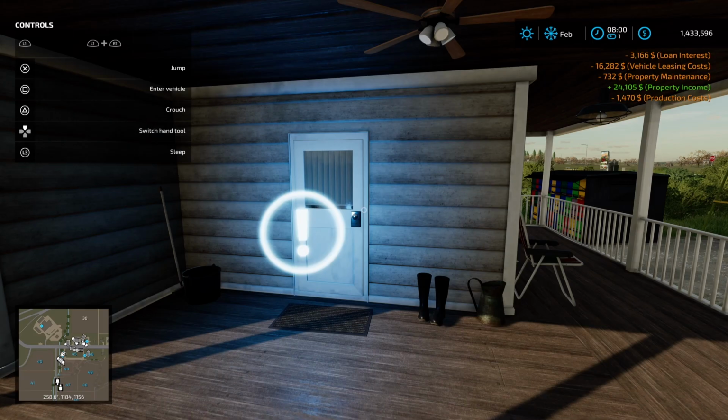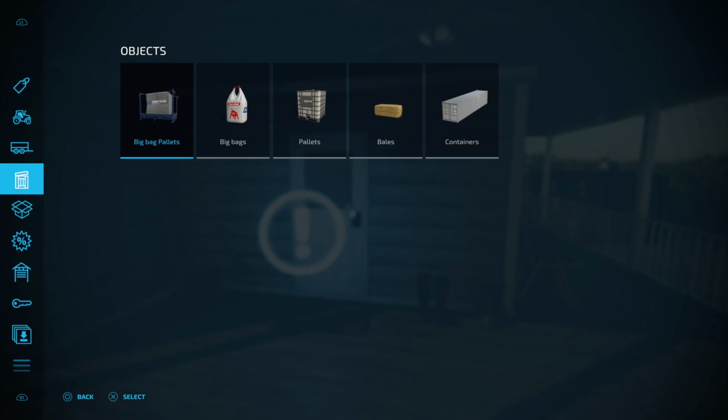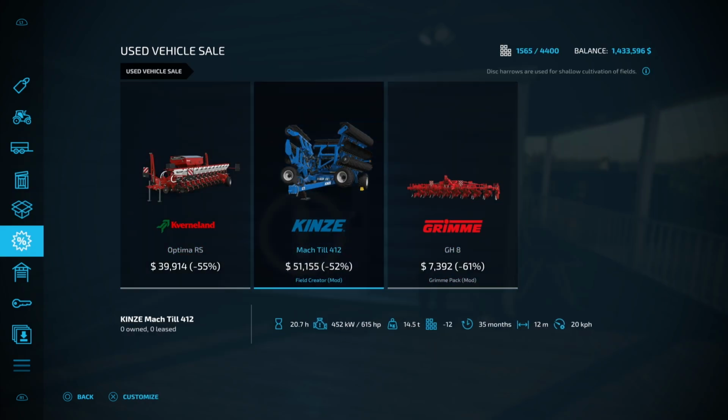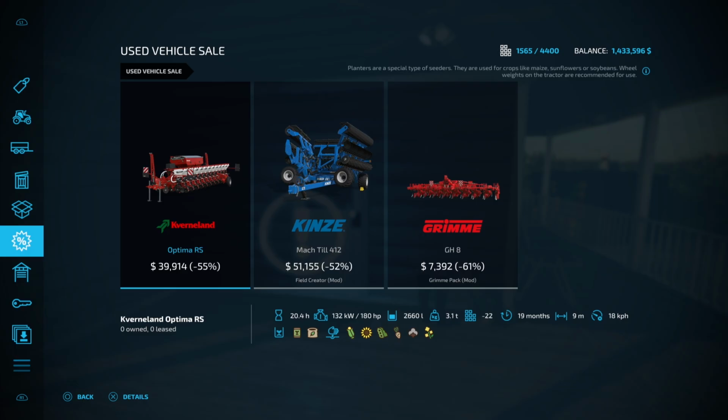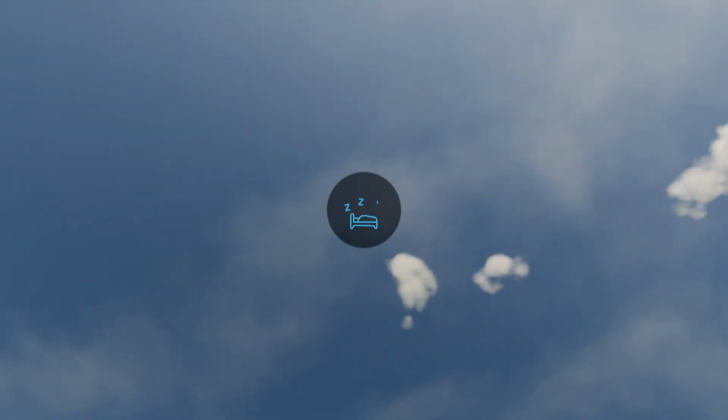Okay, so it's February. I just want to double check that we are getting to sorghum planting, which is April. Okay, cool. So 2 more months. What have we got in the used vehicles? Kins MacTil, Grimmy Mod Pack, Vernaland Cedar. Yeah, we'll pass on those for the moment. Okay, let's get to March.